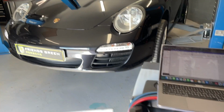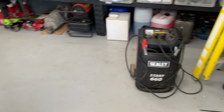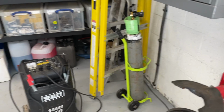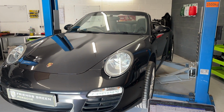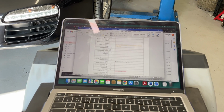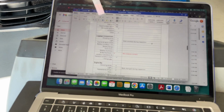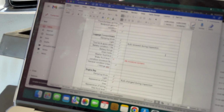So we're going to have to do a leak test with my bench here, and potentially a nitrogen leak test. Or it may be one of the rare occurrences where it's actually just out of gas. We will see. Let's keep going down. We've got 4% moisture content in the brake fluid, so I will show you this.